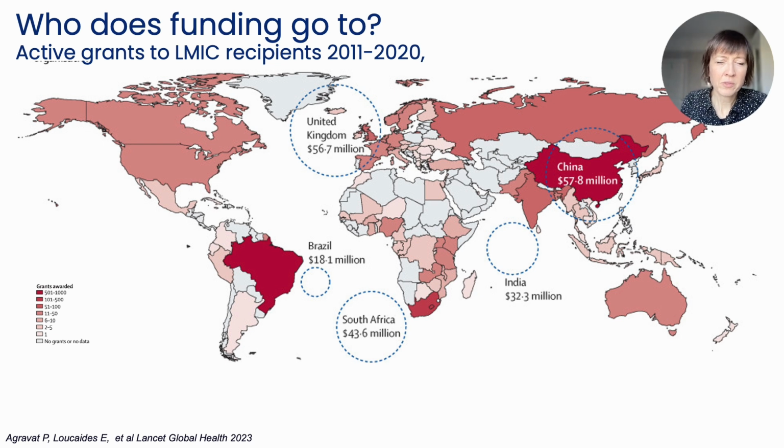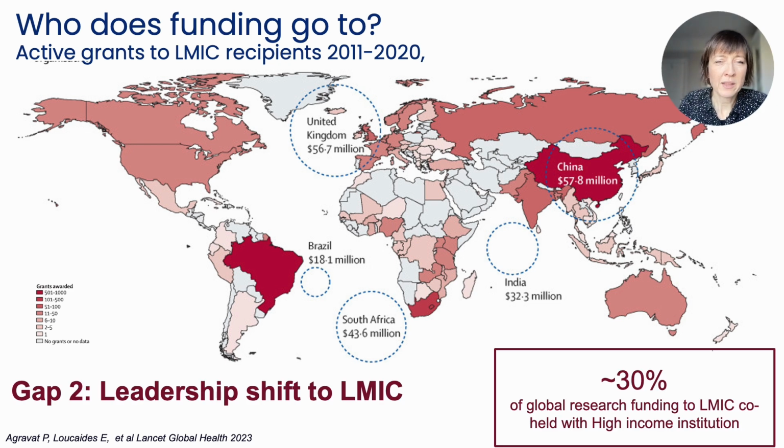Considering this together with the ribbon flow, I hope another major gap is apparent. About a third of global research funding to LMICs is being co-held by high-income countries, and we need a shift to truly LMIC-led research.